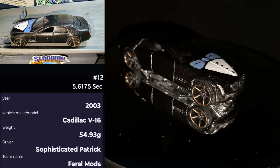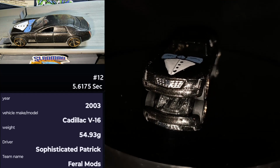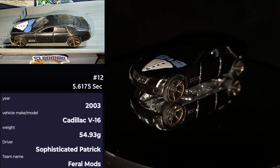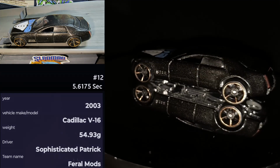Every time I see this car, I want to start singing some ZZ Top, but nobody wants to hear that. So instead I'll just introduce him. It will be Sophisticated Patrick from Feral Mods in the 2003 Cadillac V16.